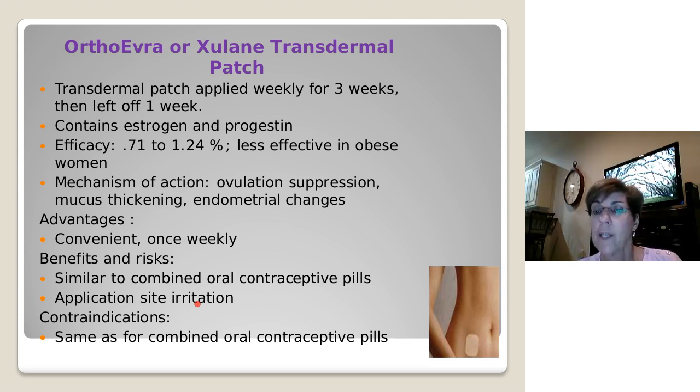Do you wear it one day each week? No, you wear it continuously. You change it once a week. You wear it continuously for 3 weeks and then you leave it off for a week. That would be like when you're taking the pill and you take the 1 week of placebo or sugar pill. You leave the patch off for a week and that's when you should have menses.